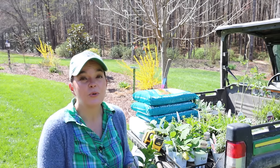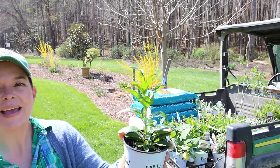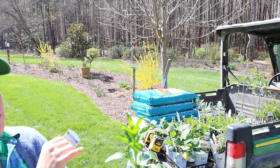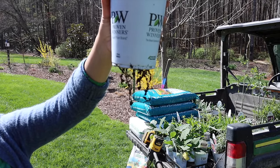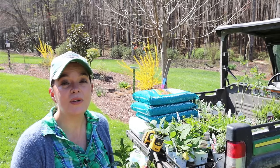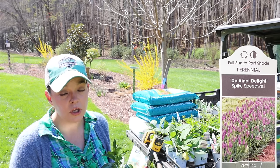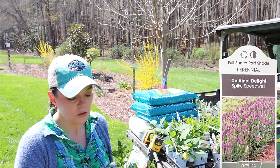The first one is going to be a Veronica, and already we are getting some nice height on this plant. Again, it was in the greenhouse. We're a little advanced, but look at the root system, y'all. This is going to be a very happy, very easy plant to grow in the garden, I believe. This is called Da Vinci Delight, and it is a Veronica, full sun to part shade. This is definitely going to be the full sun. It is hardy in zones 4 to 8.